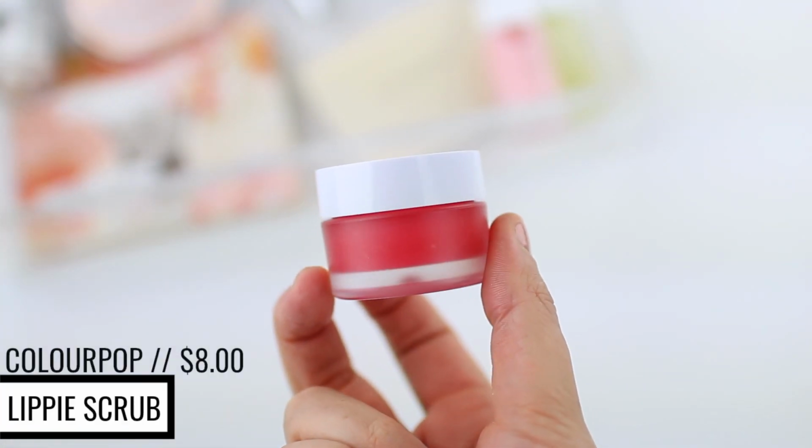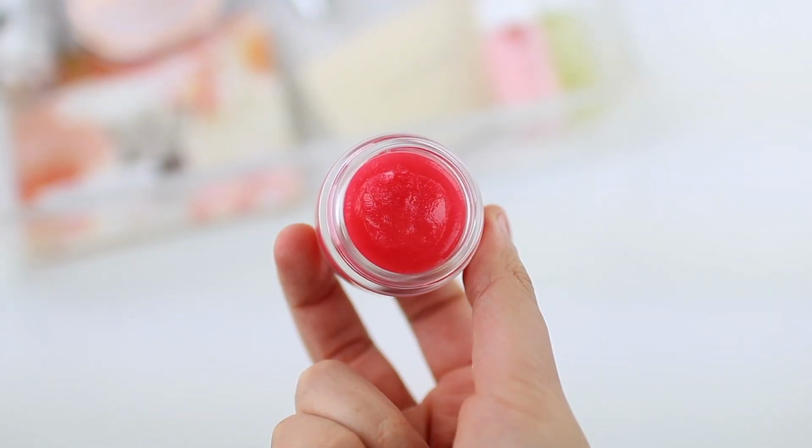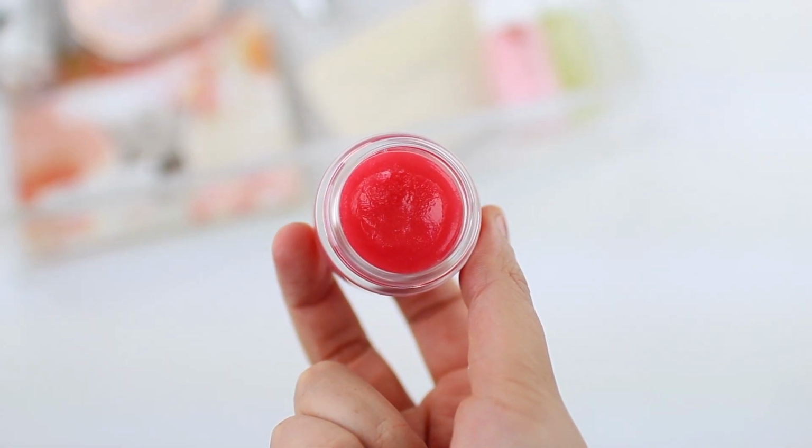I hope they bring it back and sell it separately because it is the best smelling lip scrub ever. But the actual formula is perfect. I've actually been testing out a few lip scrubs over the past few weeks, and this one is the best one that I've tried. It's the most affordable one that I've tried as well.